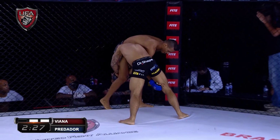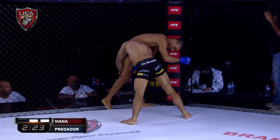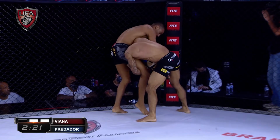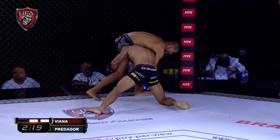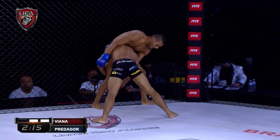And that's what you got to do. When you get taken down like that, you can't just stay there. If you're not throwing up submissions, you got to get right back to your feet. He did a great job with that butterfly guard, getting right back up. Now going for his own takedown. See if he can get it here.